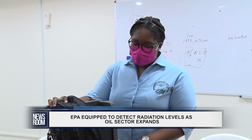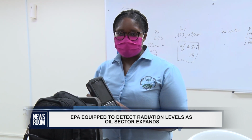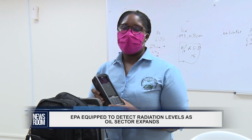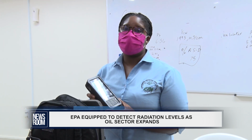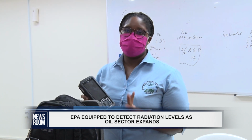So this backpack basically provides us with the levels. So when you put it on, you basically read off on the screen what levels you are exposed to. And if it exceeds the annual exposure levels or any exposure levels within a 24-hour period.